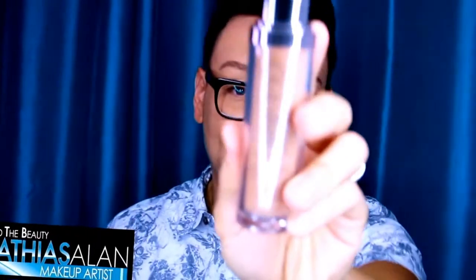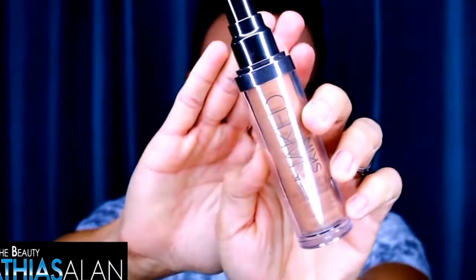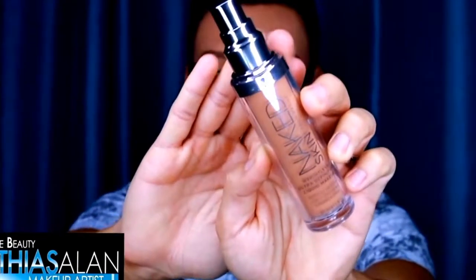So the Naked Skin from Urban Decay is one of my favorite foundations. It is beautiful on the skin. It comes in a lot of different colors. I've used it in so many of my videos, and like I said, this is a silicone-based foundation, which is a recommendation if you are working with clients that tend to be oily or shiny. But overall, I think silicone-based foundations are phenomenal.